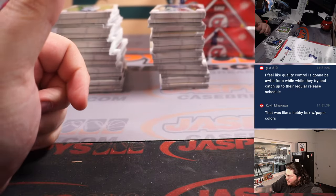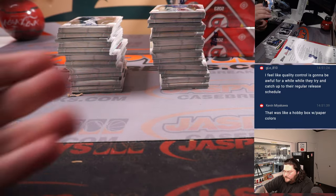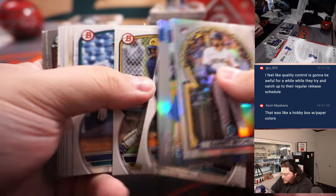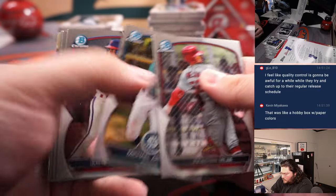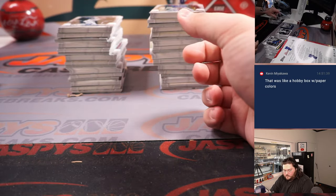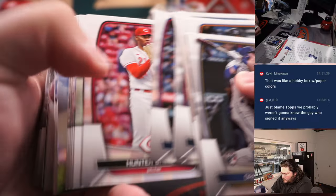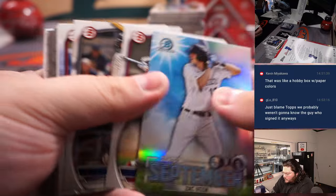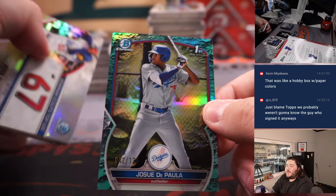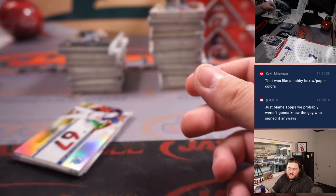All right, let's get back on track here, yeah? Let's do it. Justin Crawford, Chrome first. Josue de Paula and that green grass. Love the look of these ones. 42 out of 125 for Mark and the Dodgers.